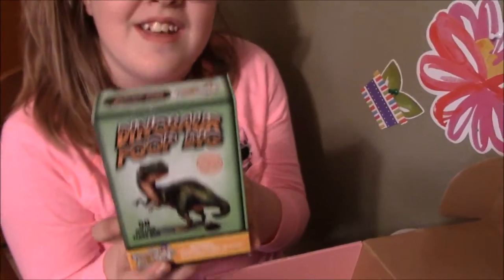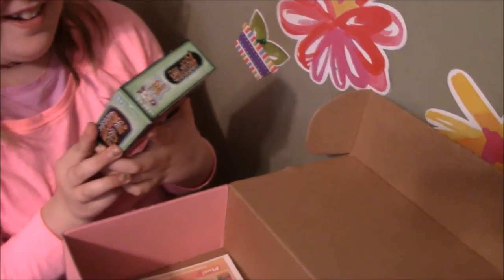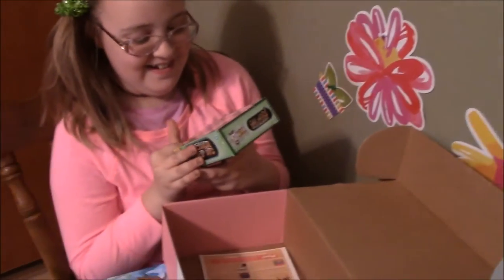Mom, look what it's called. Last thing. Dinosaur Poop Dig. This is perfect for you, Catherine. Probably your favorite thing in the box.